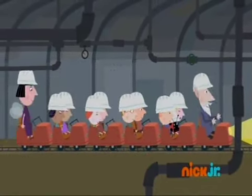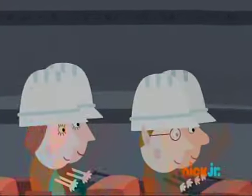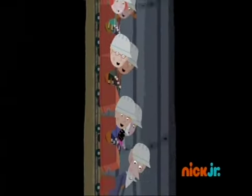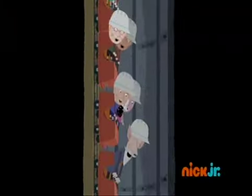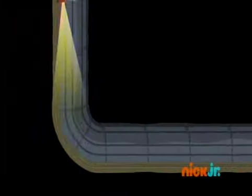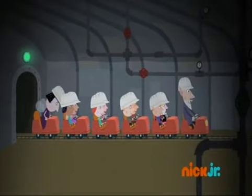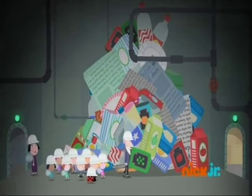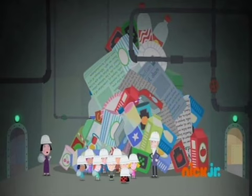All aboard! Next stop, level 99. Hold tight! My tummy! Here we are, the elf factory. Goodness me! Look at all this rubbish! Don't you ever tidy up?